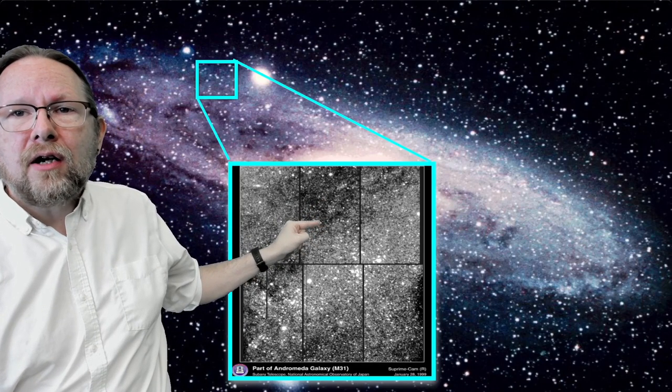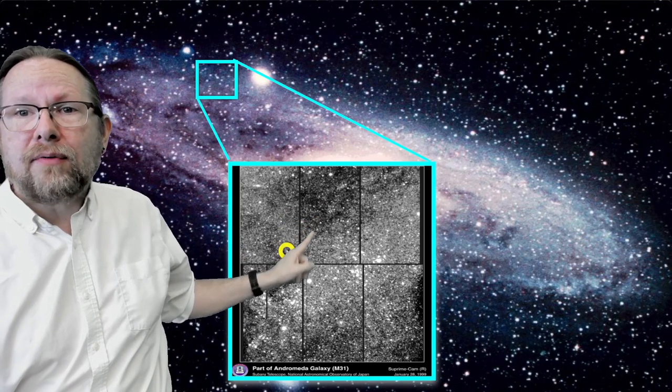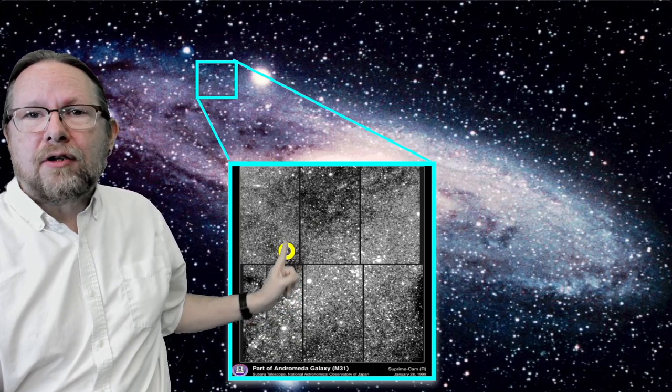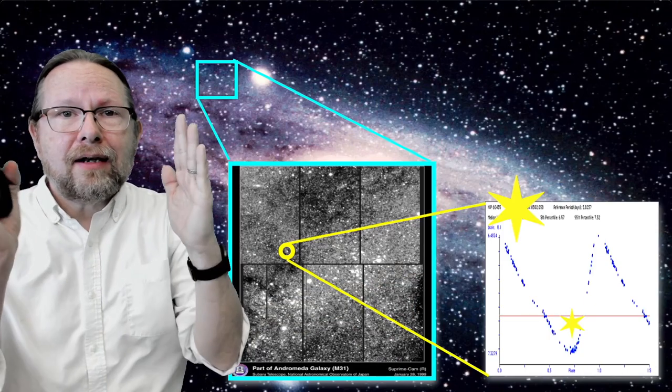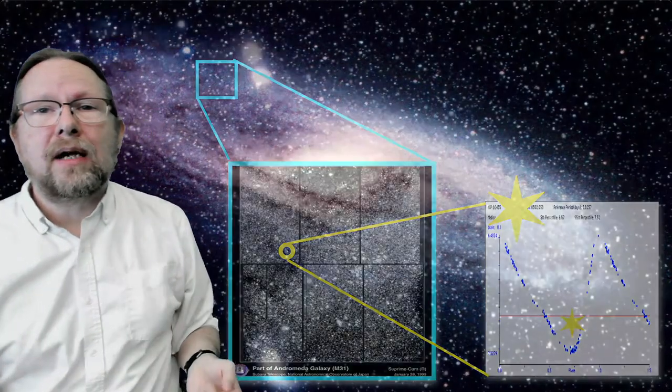Cepheid variable stars have a relationship between their period and their actual brightness. So if I measure, say, the period of the change in brightness of this star and graph it and find that period, I can go to my little chart I made for Cepheid variables and I can determine the actual honest-to-goodness brightness of that star. That's how we know, and have known since the 1920s, that the Andromeda Galaxy is millions of light years away. It is a separate galaxy from the Milky Way. We did not know that before the 1920s.